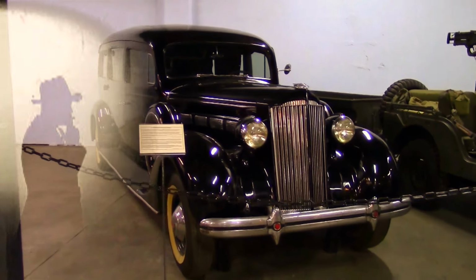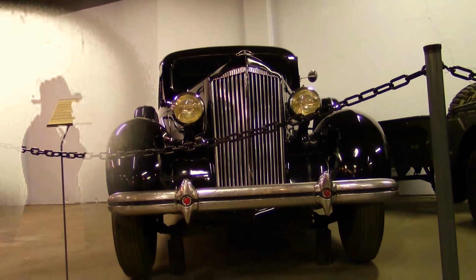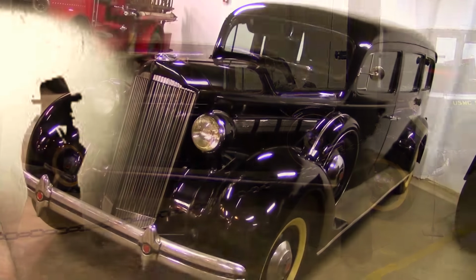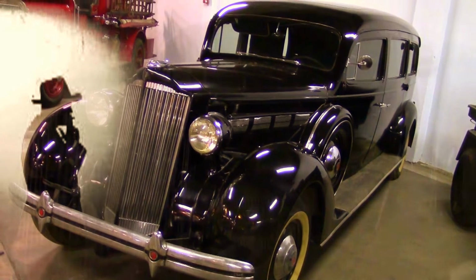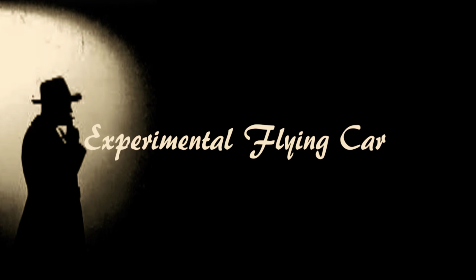I was about to pack up this investigation and take it elsewhere, maybe put it in the back of this hearse here, call it a day, and then, out of the blue, a flying car. Take it away, Matt. I bring you the flying car.